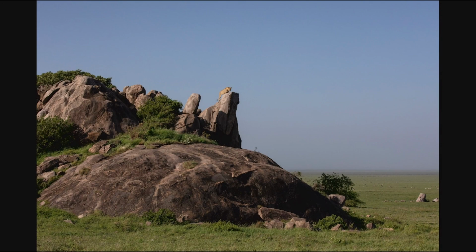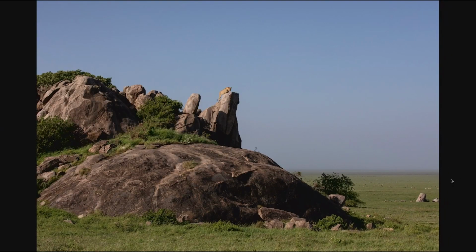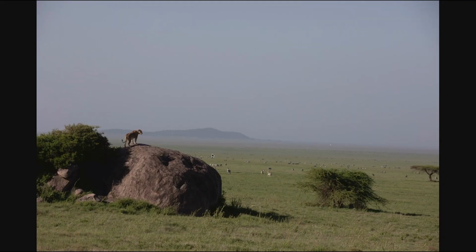So this particular image is not the one we want to work with, but just off to the right of it, see this little boulder over here? Just off to the right of it is another big round boulder. This is the kind of scene that we get to enjoy in the Serengeti, lions climbing up on these rocks. But this is the particular moment we want to look at and work with here in Lightroom today.